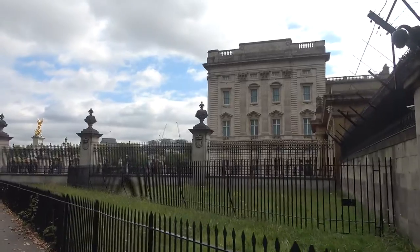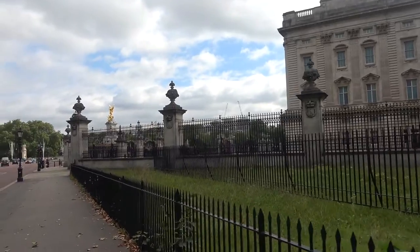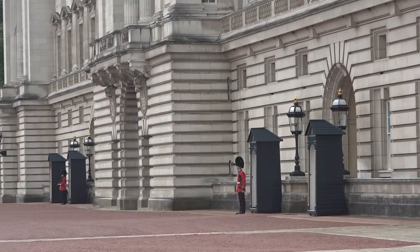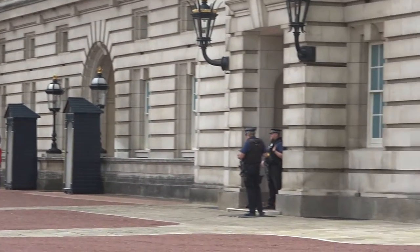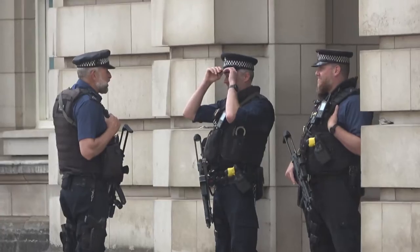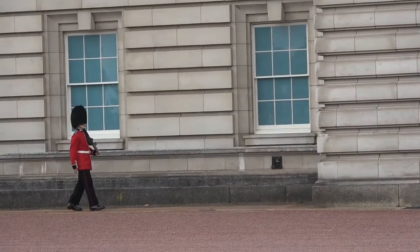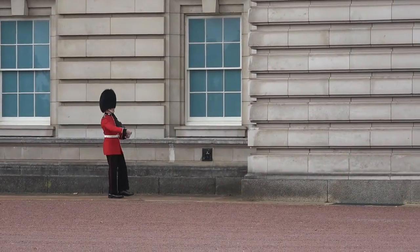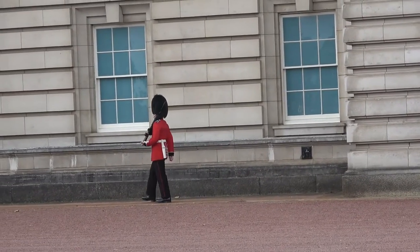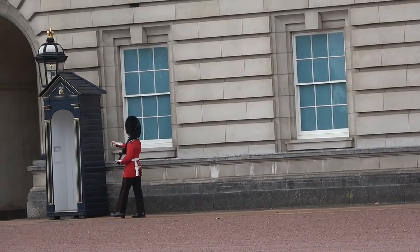We're not going to see the changing of the guard today, as that happens on Mondays, Wednesdays, Fridays, and Saturdays, and today's Thursday. Here we've got the ceremonial guards in front of the palace, but then you've got the real guards. He's marching, fully armed and probably locked and loaded there. The beefeaters.